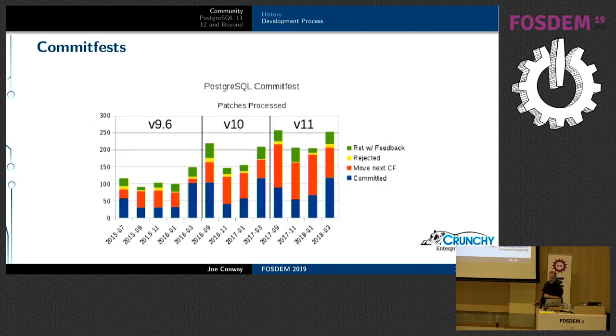Okay, so now I've got some metrics here for you. This is the 9.6, 10, and 11 cycles. You can see here in 9.6 we also had 5 commit fests. In 12, we're going to have 5 commit fests. But you can see the level of activity here has been going up pretty steadily. This dark part of the bar is the committed. So you can see we're getting more stuff committed, and more stuff moved to the next commit fest, stuff that just didn't get finished, and that's also increasing in size. The rejected is a pretty consistent throughout. It's small, but it's there. And returned with feedback has actually increased a bit because we've had more stuff submitted.